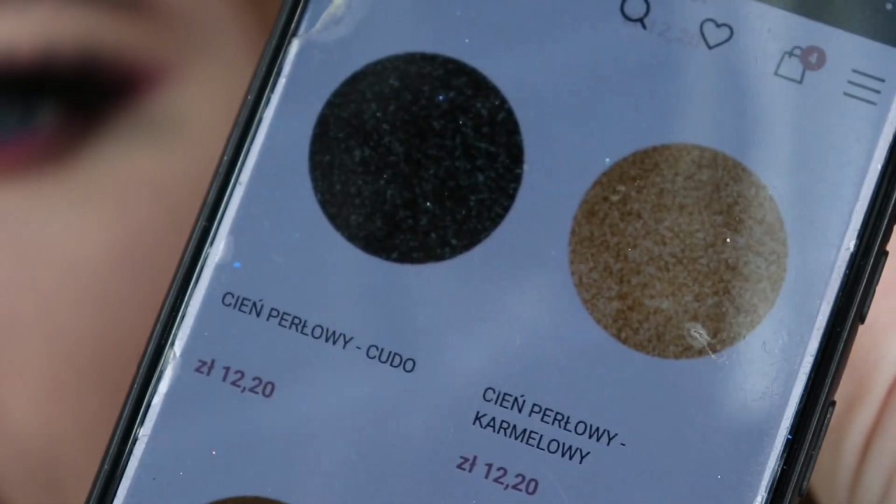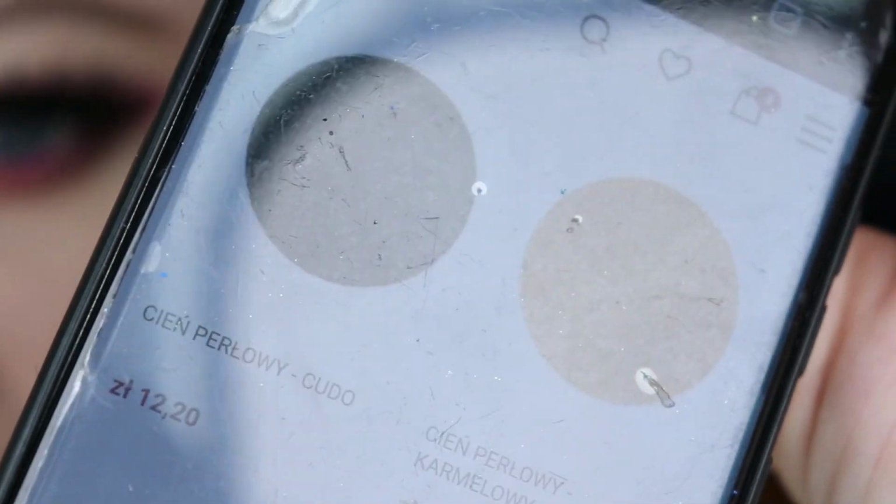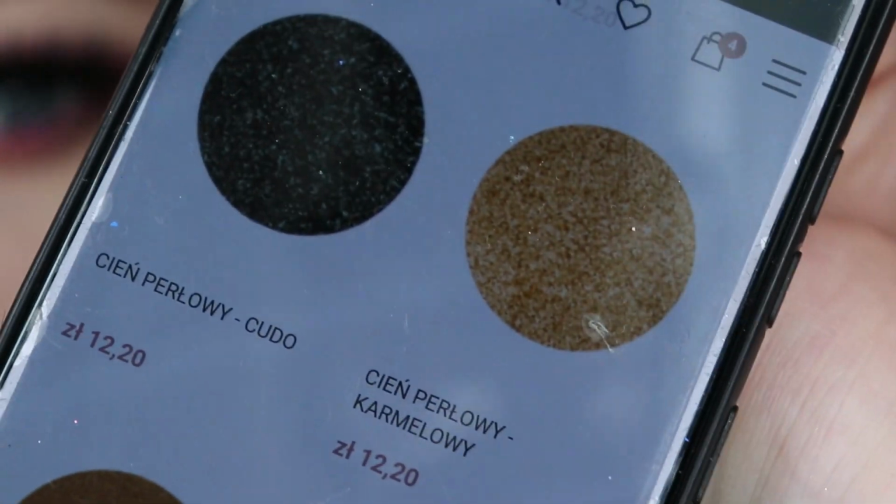So there's actually one that I have ordered but I haven't gotten yet. It's one from the Caramel palette called Kudo. So I will be having that, but I don't have it yet. But that's one I picked up.